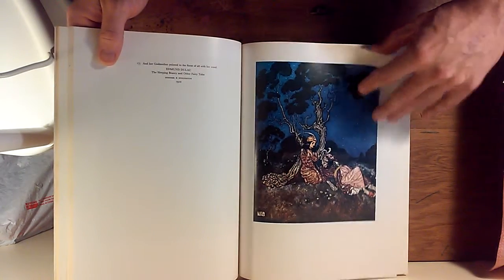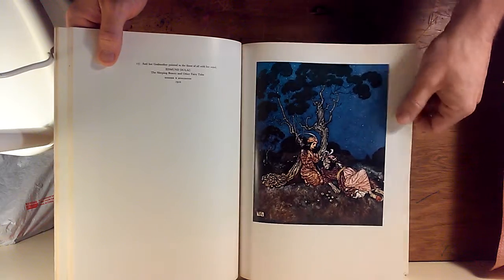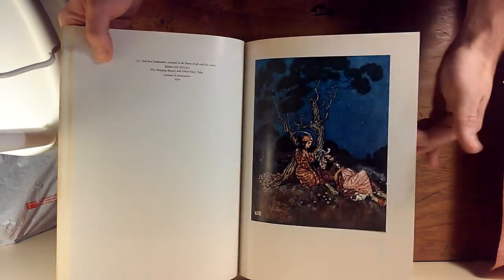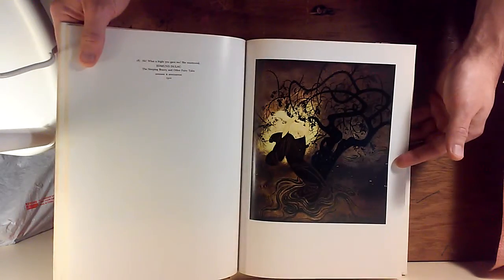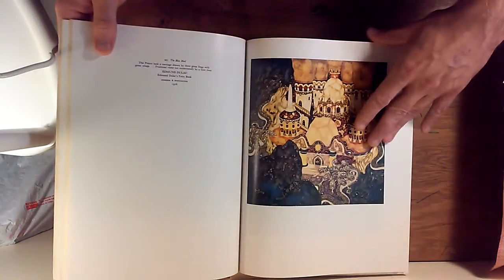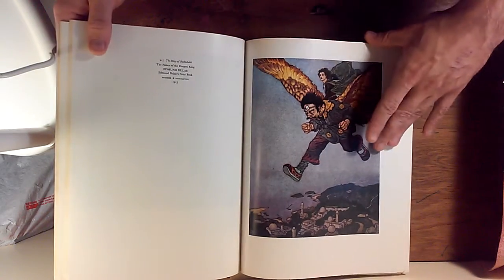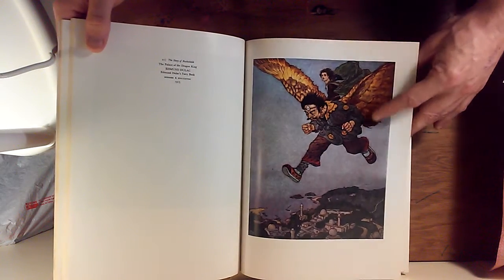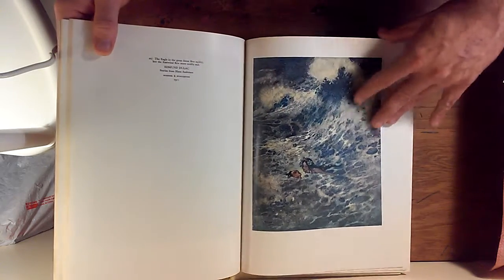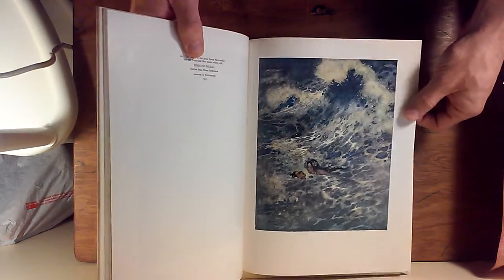A lot of the line work, though, man. It's pretty impressive, like with the trees and the flowing garments. Very involved. Dulac has a very varied style. Some are a little more detailed and some are a little more faded. Very interesting, very interesting.